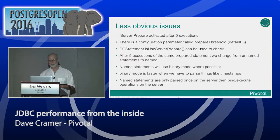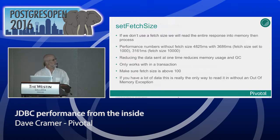Binary mode is faster for a number of things, such as timestamps. Timestamps are particularly hard to parse. They take quite a bit of time. So if you have a lot of timestamps in your data, it would behoove you to use named statements. As we talked about earlier, set fetch size. If you don't set the fetch size, we have no choice but to read it.